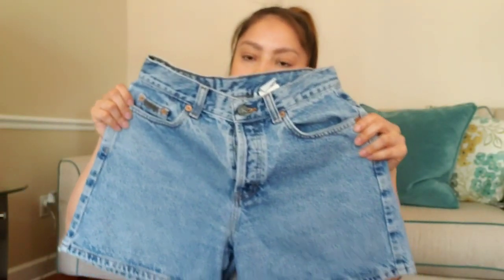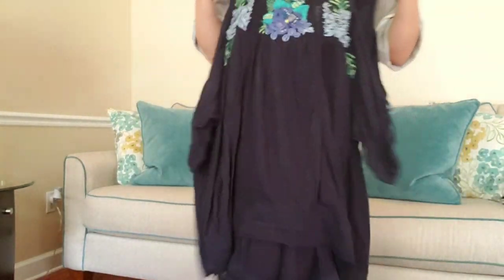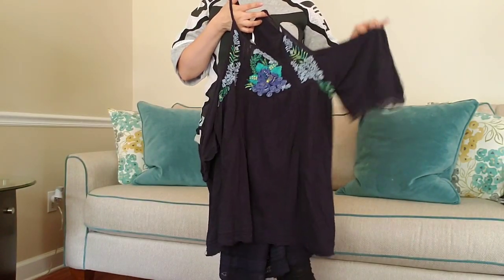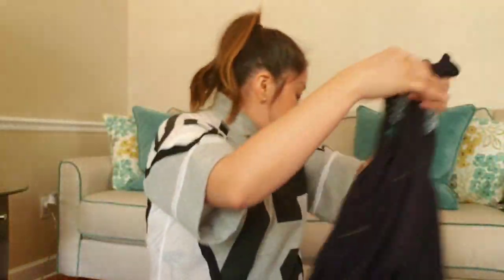Who doesn't love vintage high-waisted Calvin Klein shorts? This is pretty basic, but it's just a Free People top with the cold shoulder sleeves. It's super cute and flowy, with some gorgeous embroidery detail.